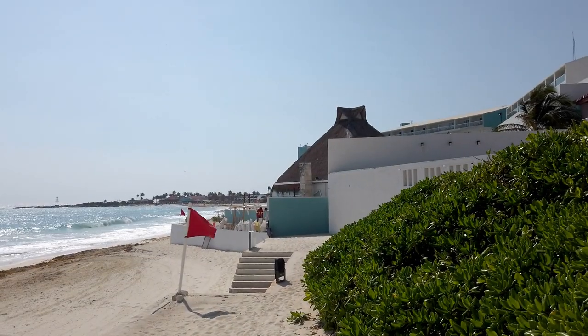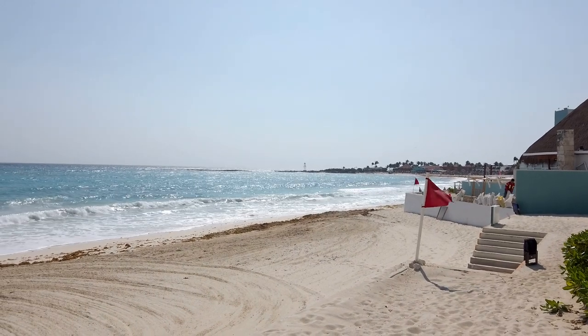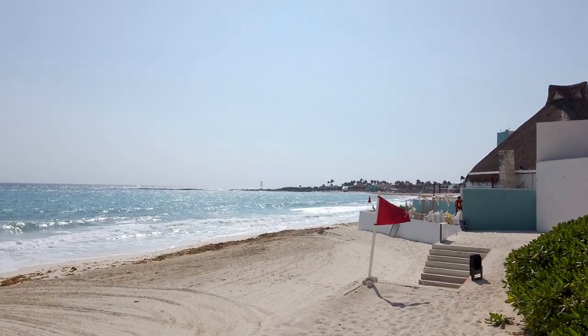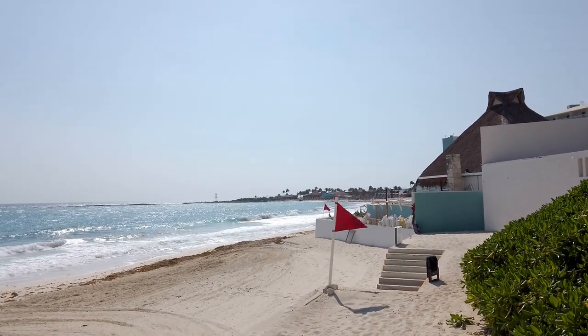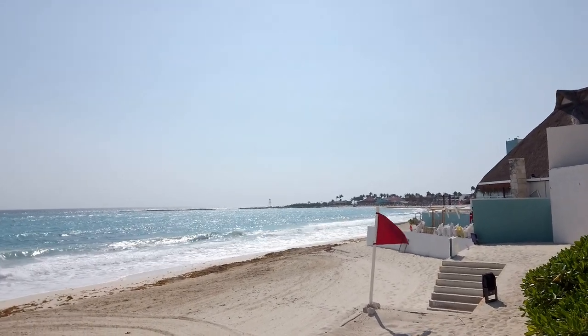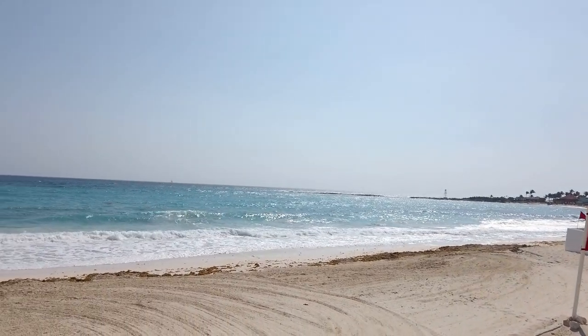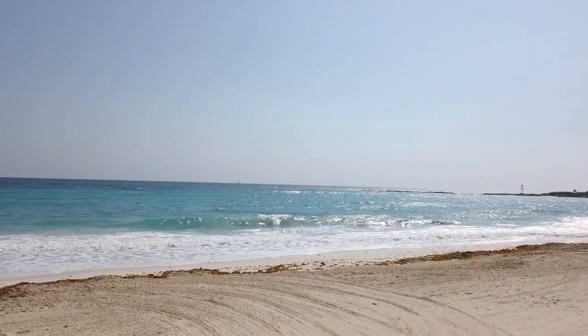Down around the bend on the beach here is where you can go snorkeling. There's supposed to be some sort of reef out there. I've heard others say that there's good snorkeling there, but I don't have a snorkel outfit. And it's pretty wavy today, probably a little dangerous.